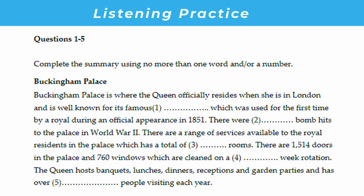There are 1,514 doors and 760 windows in Buckingham Palace. All windows are cleaned every 6 weeks. More than 50,000 people visit the palace annually as the Queen's guests at banquets, lunches, dinners, receptions, and garden parties.